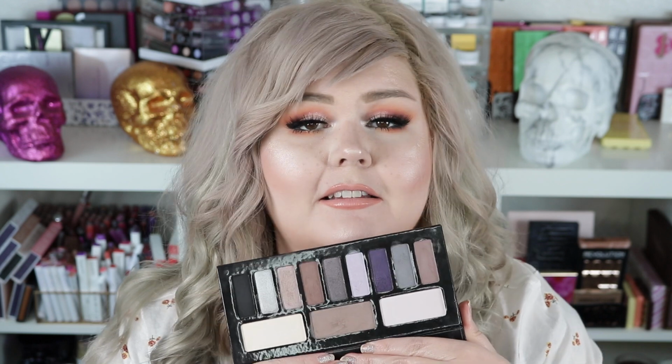I bought this when it came out. I was collecting all of the Kat Von D palettes. Even when I bought it, I was like, Shannon, you're never going to use that palette. It just doesn't look like your aesthetic at all. This just is not me.